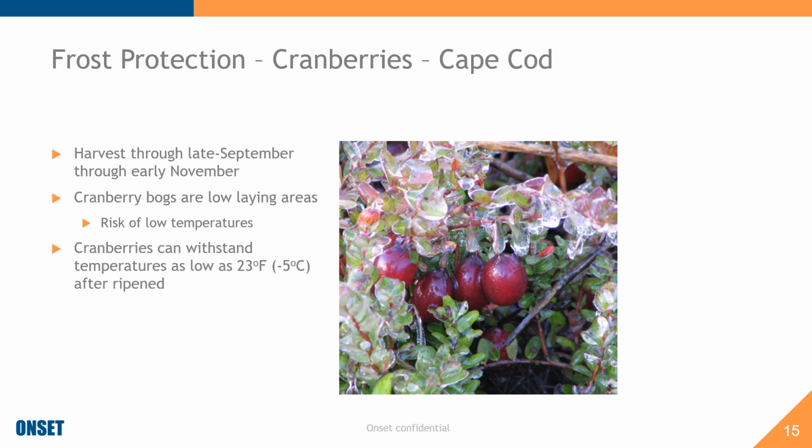So what makes cranberries so susceptible to damage? Well, they're actually harvested quite late in the year, so late September through early November, which means that they begin to experience a lot of cold nights. Cranberry bogs are also low-lying areas, so the risk of low temperatures is much higher. As mentioned earlier, cold air flows like water and will settle in low-lying areas. Cranberry bogs, because they're a foot or two lower than the roads around them, can actually see temperatures 8 to 10 degrees lower than those roads all around them.